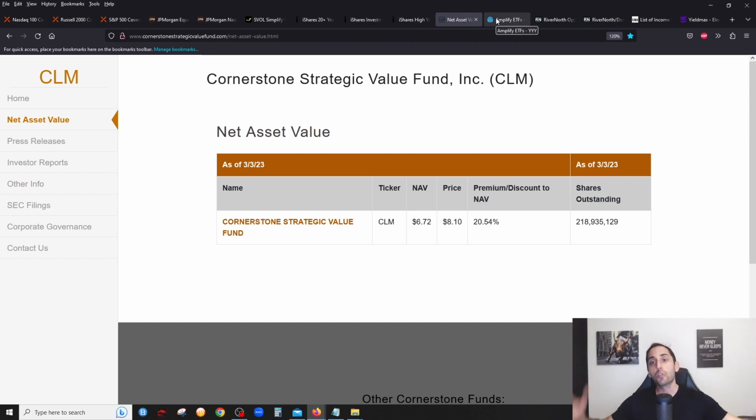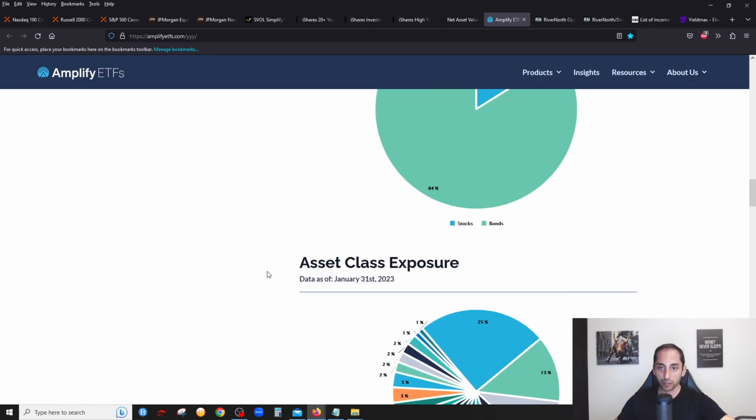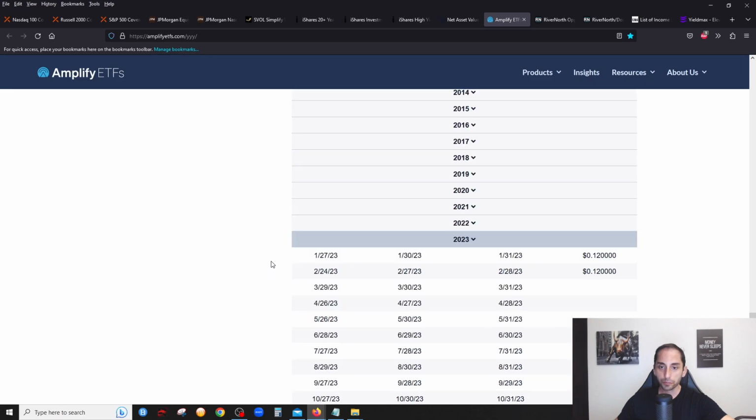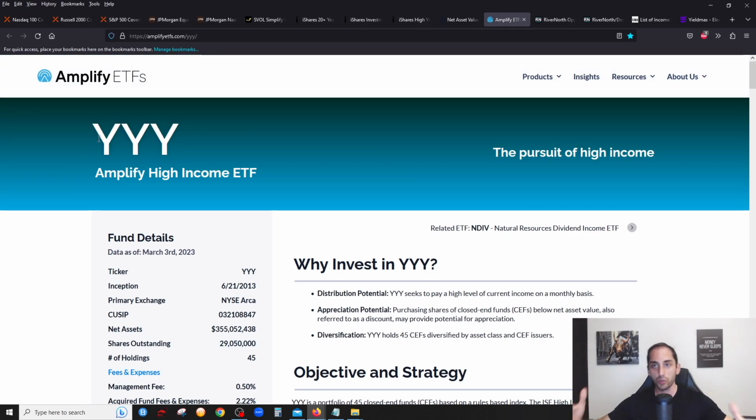For your overall closed-end fund or all-in-one option, you have YYY, which is an ETF that holds about 45 closed-end funds. Their latest distribution was released. It's 12 cents, I believe. Let me just double check here. Yeah, it's still 12 cents. So this is a great way to, instead of picking and choosing a closed-end fund, just get 45 of them in one ETF here.